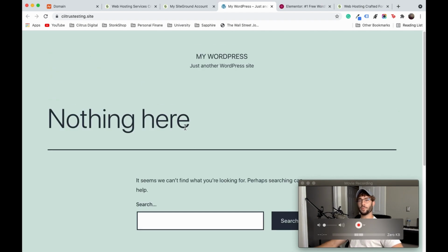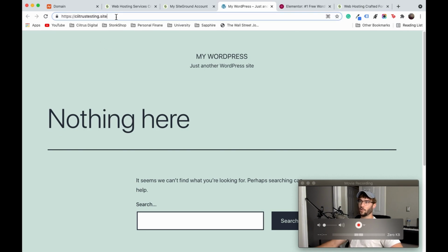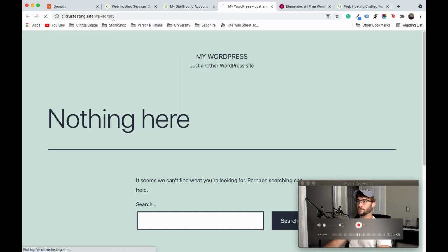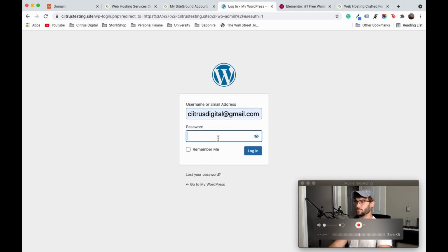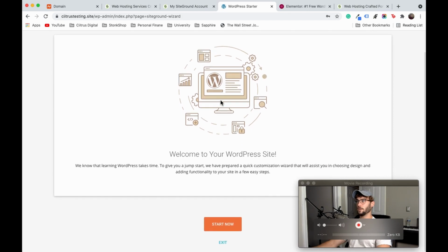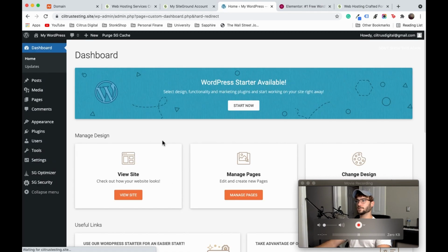It might look a little bit ugly, so let's log into the back end and let's fix some stuff. Go up to the address bar up here, type /wp-admin, enter. Here is where you'll log in using those credentials that you just made. Click login. I don't want that to save on there. Go ahead and skip this, click exit. We do not need their help to set this up.